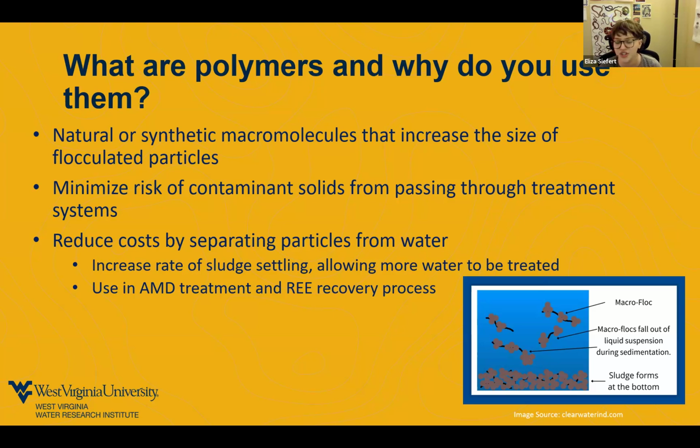Through this, because they're larger in size and heavier, we minimize the risk of contaminant solids passing through any treatment systems. And it helps to reduce processing costs because it already separates these particles from the water for us. So it increases the rate of sludge settling and allows more water to be treated per given time. And polymers are used commonly in both acid mine drainage treatment processes, and we also utilize them at points within the rare earth recovery process as well.